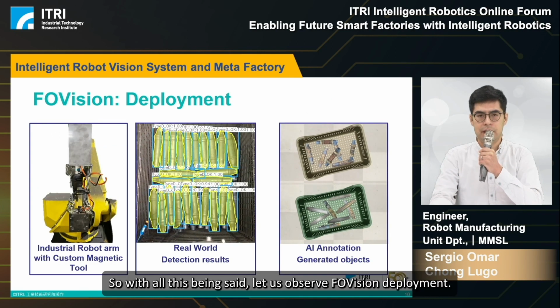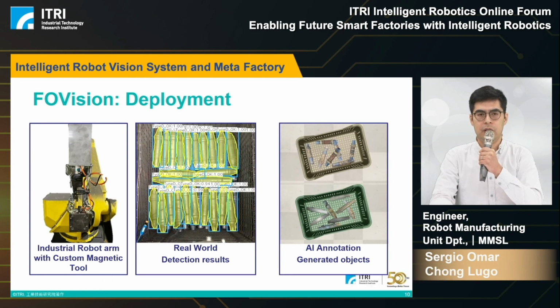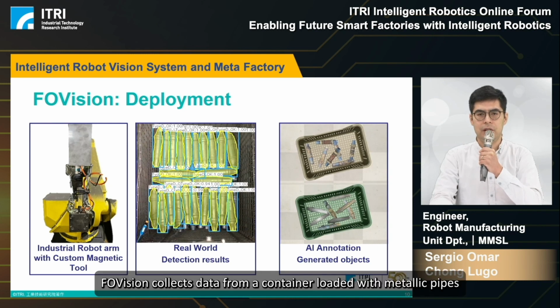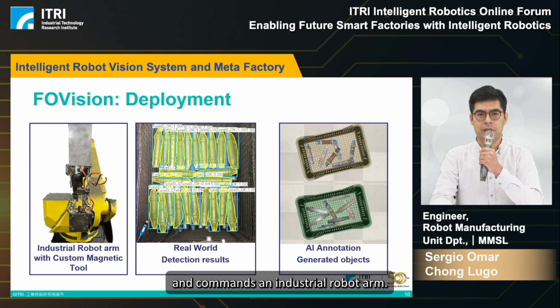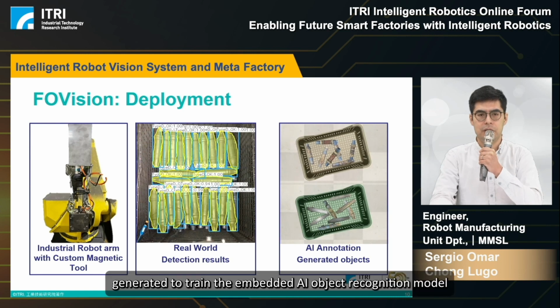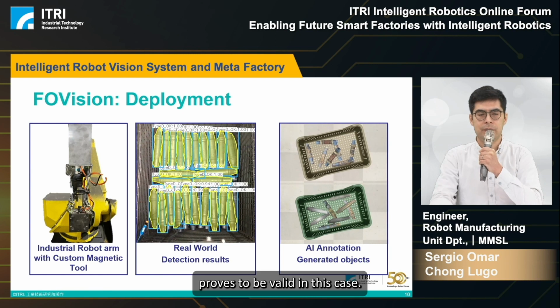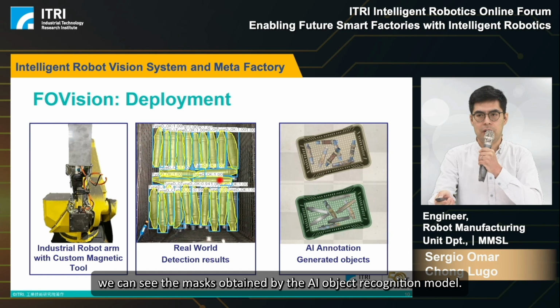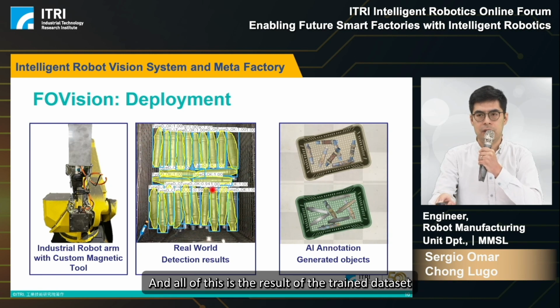So with all this being said, let us observe FO Vision deployment. Considering a real working environment, FO Vision collects data from a container loaded with metallic pipes and commands an industrial robot arm. The synthetic training dataset generated to train the embedded AI object recognition model proves to be valid in this case. So here we observe the objects loaded into the container, and then we can see the masks obtained by the AI object recognition model. And all of this is the result of the trained dataset, which has the variations mentioned before.